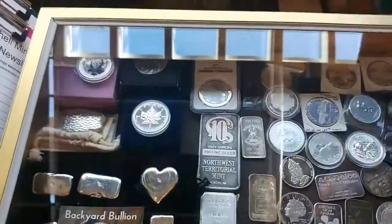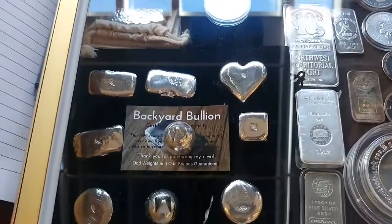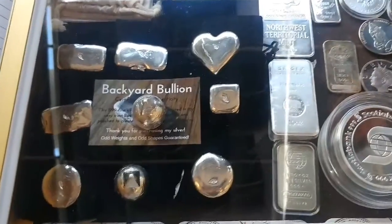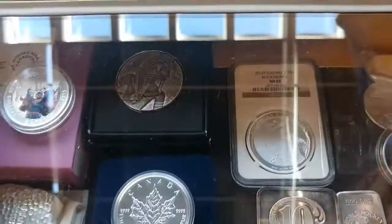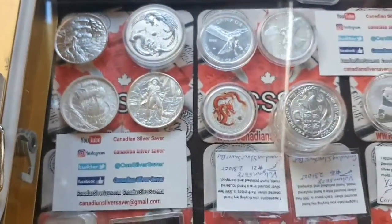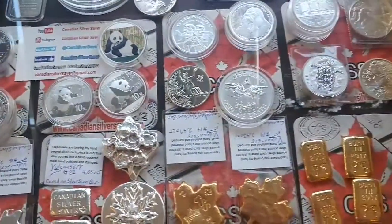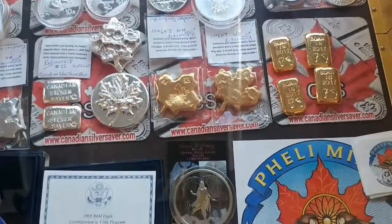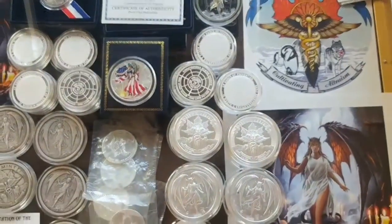This is kind of my section up here. This is what I've got over here. This is mine. I've got Backyard Bullion being featured. It's my Northwest, Geiger, really low mintage Engelhard. There, Eagle, or Kookaburras, sorry. And my stuff here. Gold gilded maples. And then Pheli Mint, bam, look at this stuff.